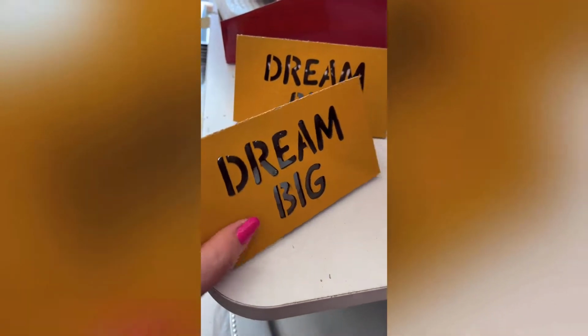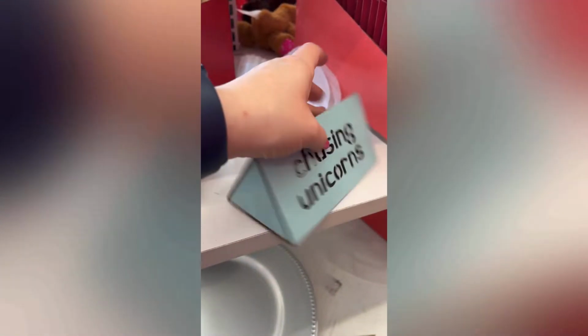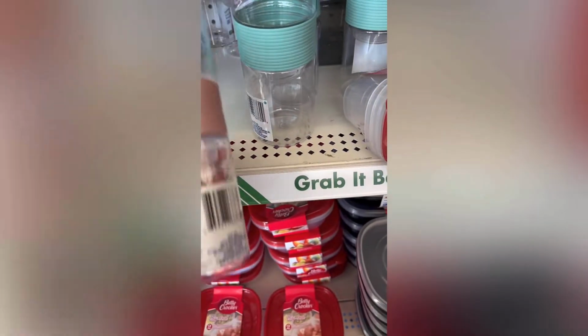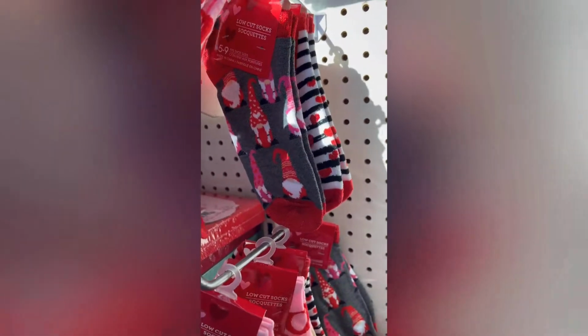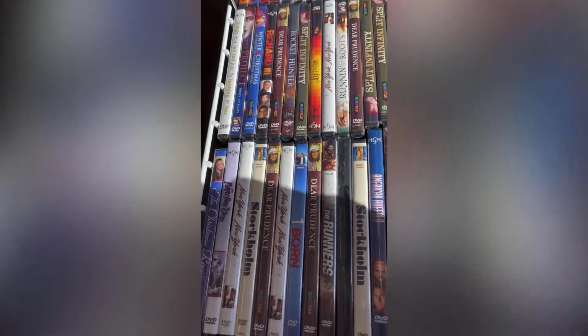Oh, look at cute. Dream big. Daydreaming. And these light up, pretending to work, chasing unicorns. That's what I feel. These are really cool. Some storage, stack storages. Then you got your Valentine socks. Very cute. I have not picked up mine yet. I have all holidays, but not Valentine this year. I need to get some.